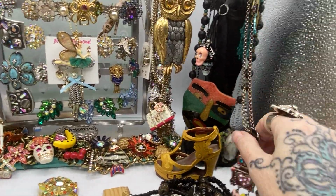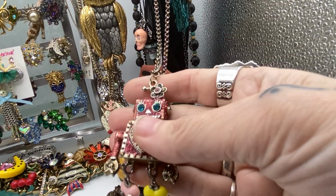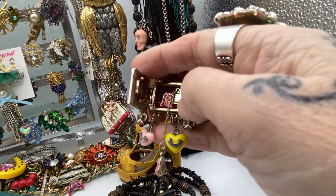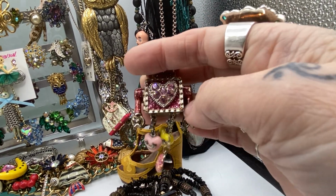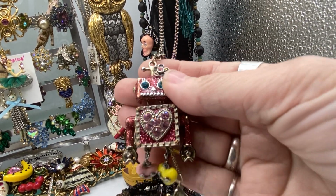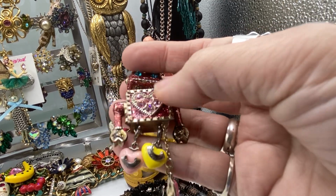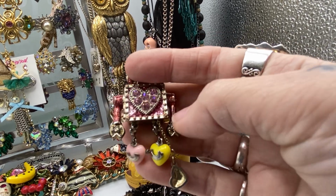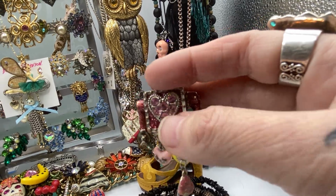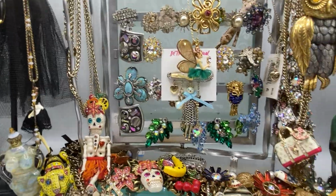And this is one of my favorites. Love her to pieces. When I talked about her before, she opens up and she's got a heart inside there. A glitter heart. But here's the thing with her legs. That's not her legs. She came as an amputee. So I had these little Juicy legs. And God, Betsy, forgive me for doing that. For marrying your copycat. But they were perfect. So she has little Juicy legs. She's adorable.